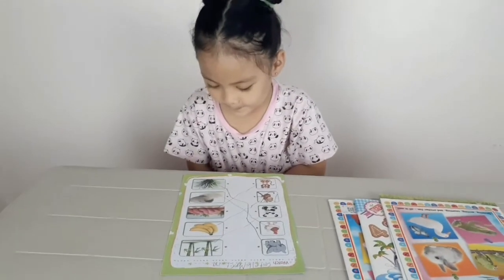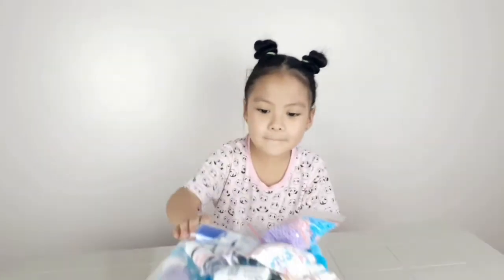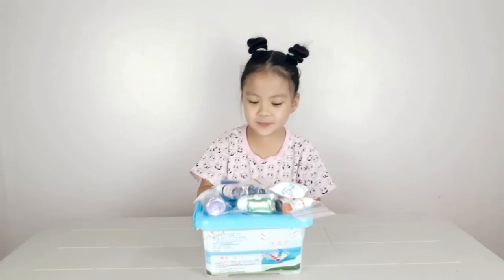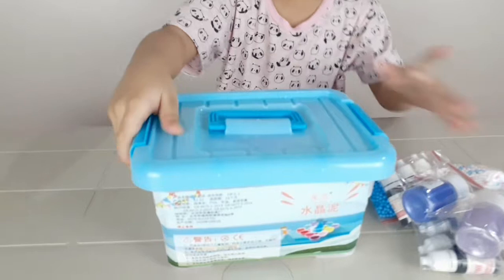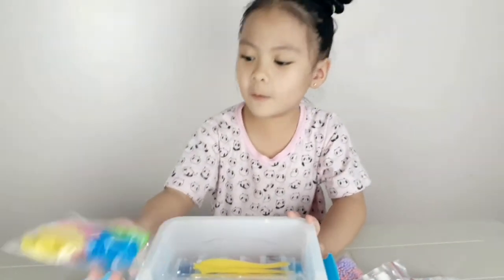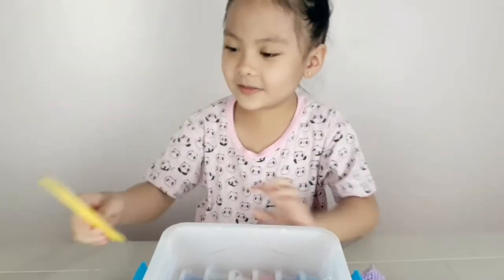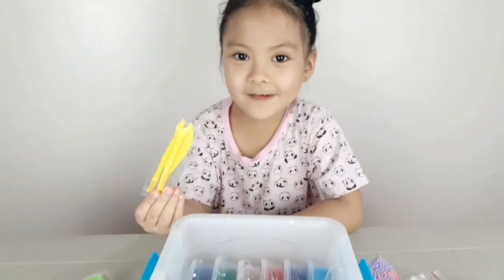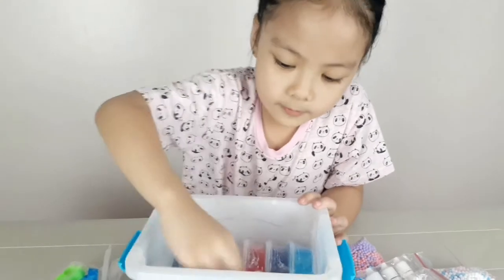And since you're done with your assignment, do you want a surprise? Yes! Okay! Are you ready now with your surprise? Yes! Here! Do you know what that is? Yeah, a slime! Go ahead and open! Wow! Do you like it? Yes. Okay, go ahead. Ooh. What is that? I don't know. Okay, go. Hurry up. The straw? Mm-hmm. Because you can blow the bubble later.